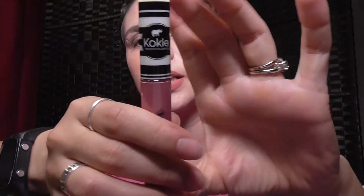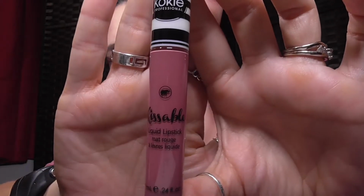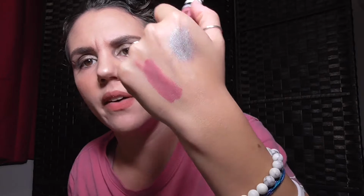So the next thing we have is Cookie Professional Kissable Liquid Lipstick, and it's 7 milliliters, and it looks like this. I really like the little, what is it, like an elephant? It has a little elephant symbol. And let's see this color. Has no smell, and it's on the pink side. It's matte. I already can tell that it dries fast. Yep, look at that. Dries really fast, and it actually matches my shirt today.